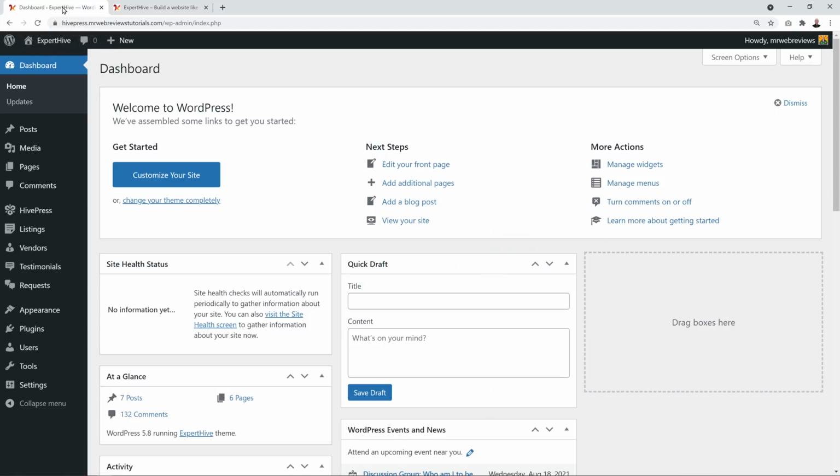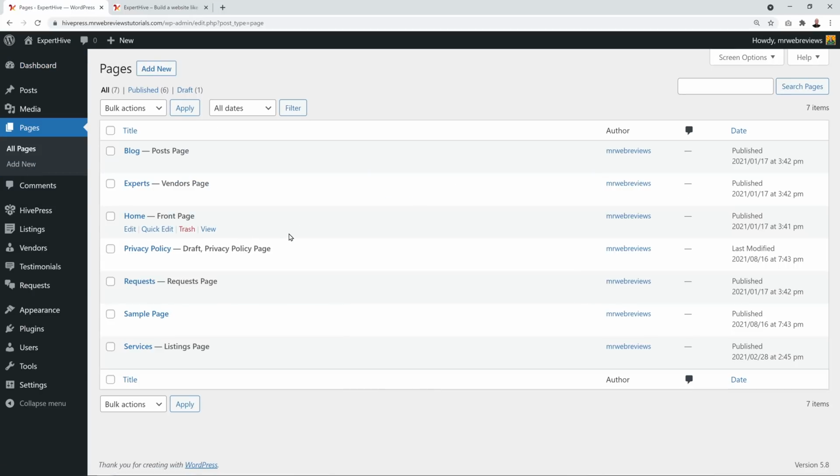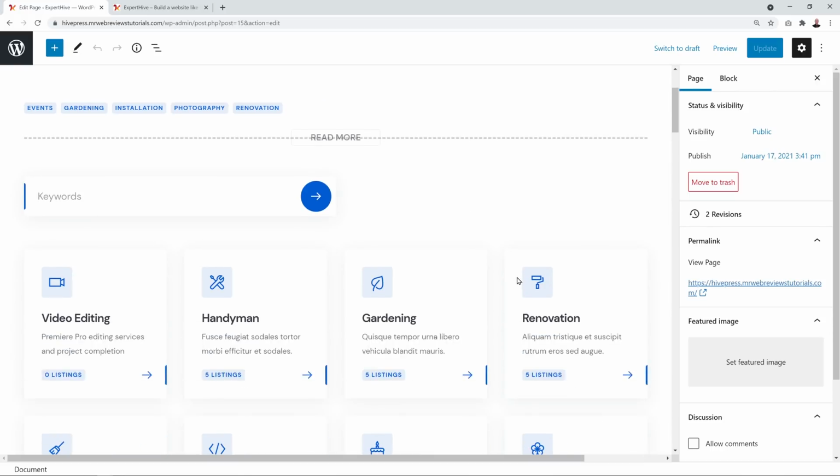So for this, we go back to our WordPress dashboard, and this time we're going to go into pages. And we're going to locate the home page, which is right here. And as you can see, if you hover on top, you have a few options. You have edit, quick edit, trash, and view. And what we want to click on is edit. We're going to edit this page. So click on that. And this is basically the content of our page.